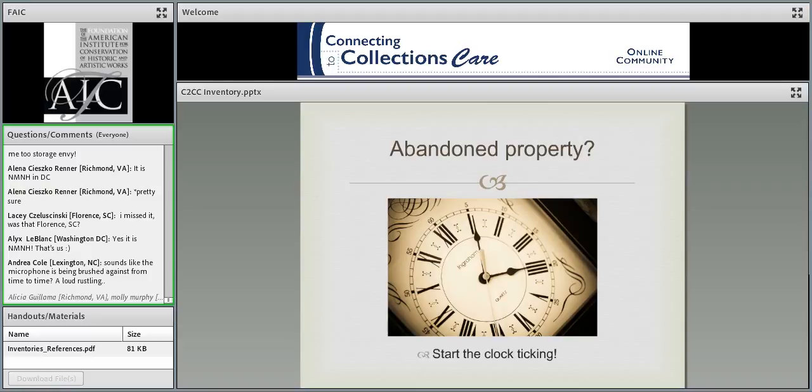So if you're in a state that has old loans or abandoned property legislation, an accurate inventory will identify objects that may have been languishing in your storerooms for years or decades and trigger an effort to resolve the situation. As Bev Belcher mentioned in last week's webinar, you need to document when an item is found in your collections to establish the not later than this date.